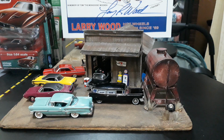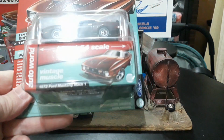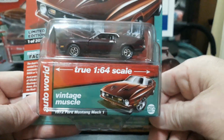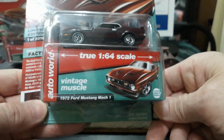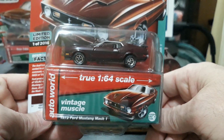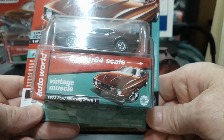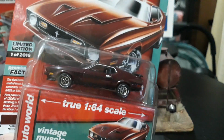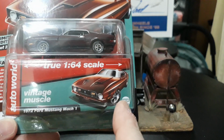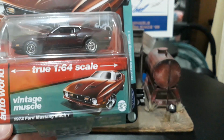But anyways, let's move along to Autoworld. And this is our hobby exclusive. This one came out early last year, late 18. This is a hobby exclusive 72 Ford Mustang Mach 1 in Maroon. Most of these I remember were labeled a 71, but this one's labeled 72. So let's get him out and look at him. This is one of 2016, and this is also when it still had the boxes, which I really like.